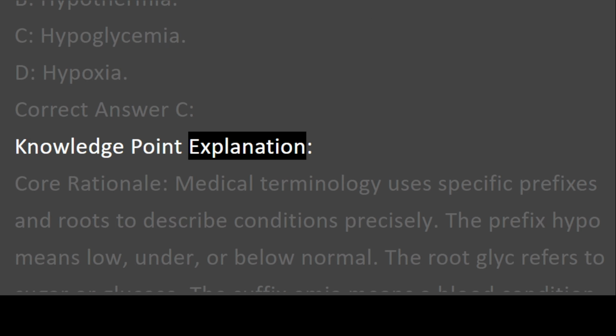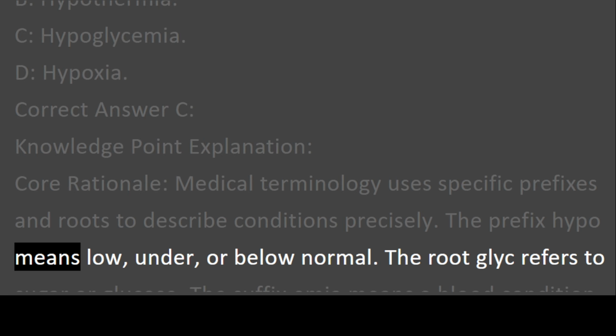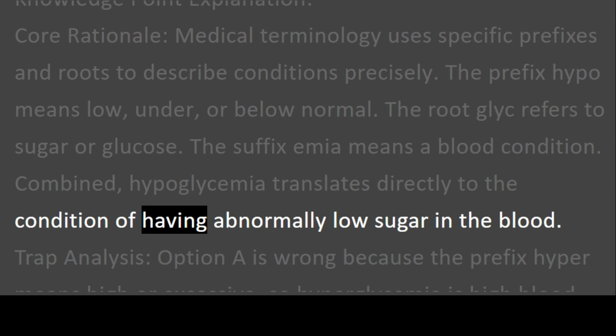Knowledge point explanation. Core rationale. Medical terminology uses specific prefixes and roots to describe conditions precisely. The prefix hypo means low, under, or below normal. The root glyc refers to sugar or glucose. The suffix emia means a blood condition. Combined, hypoglycemia translates directly to the condition of having abnormally low sugar in the blood.